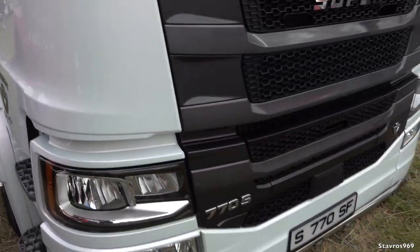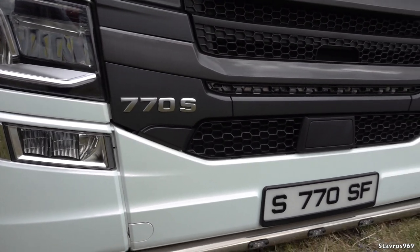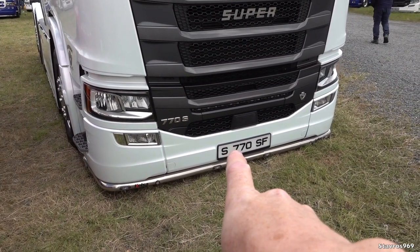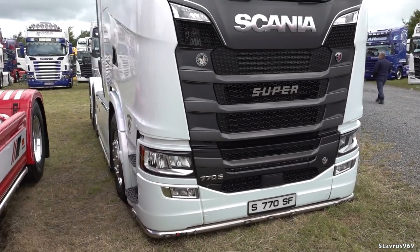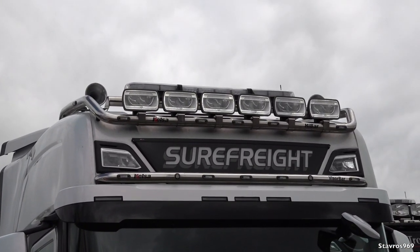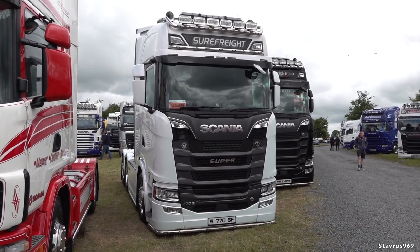And a very nice number plate as well. S770. 770S. Okay. Yeah, that's the way they should have stayed. But you can thank Mercedes for that. Okay, anyway, moving on. He does have the big light bar up on the top as well. There you go, the 770S from Sure Freight.